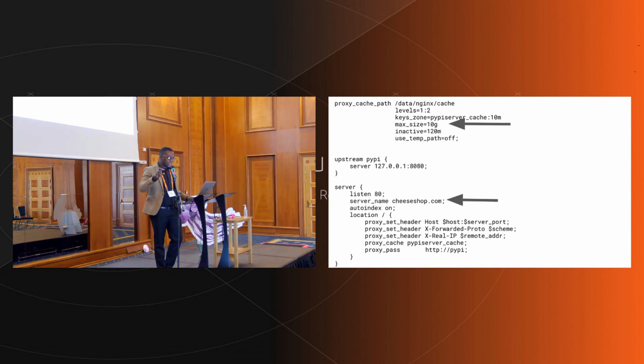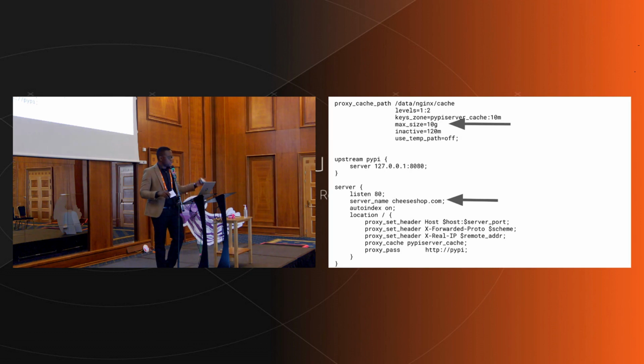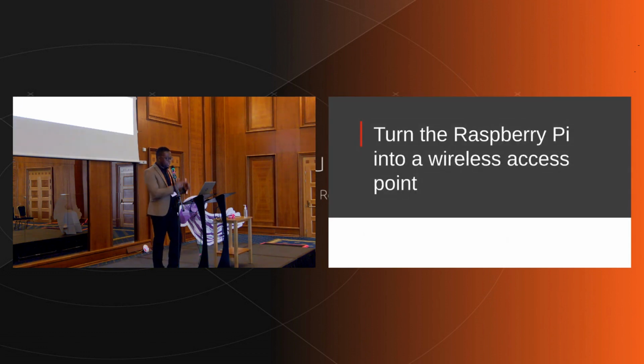So with Nginx, you set it up as a reverse proxy to PyPI server, and you can also give your server a DNS name. In this case, I called mine cheeseshop.com. Cheeseshop is the code name for PyPI. So you add that to your local hosts file, and you can reference the server using any host name you need. So at this point, you've cloned the packages, you've set up an index using PyPI server, and you've set up a web server that will serve the content over HTTP. The next thing to do is to create a network. This will allow multiple clients to connect to the Raspberry Pi and then install packages from it.